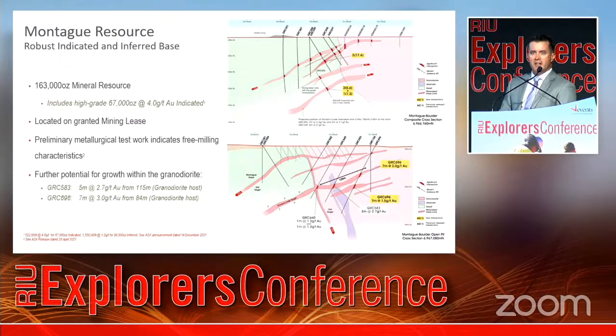All the met work we've done here has indicated it's a free milling ore type, located on a granted mining lease, which is great. But not only that, the work we did over particularly the last 12 months highlighted a lot of mineralisation, remnant mineralisation in that pink rock there, the granodiorite. This deposit straddles the contact of the basalt and the granodiorite. These granodiorite lodes haven't really been explored for previously, and we've included some of these lodes in the mineral resource now, but the scope for chasing these out further along strike is huge. It's really been an ignored part of this resource, and that's really the scope to grow this further.